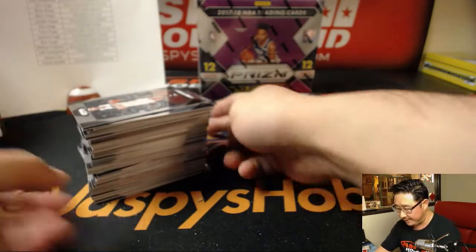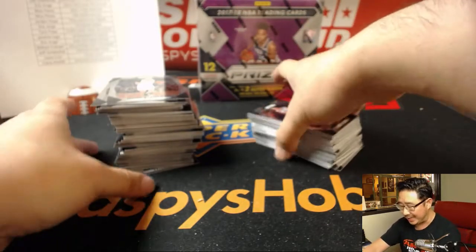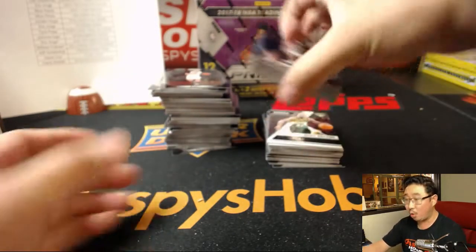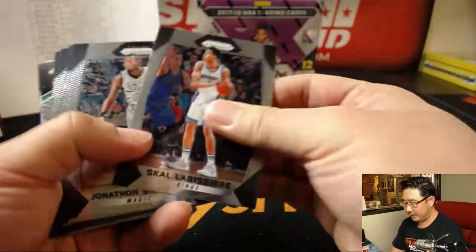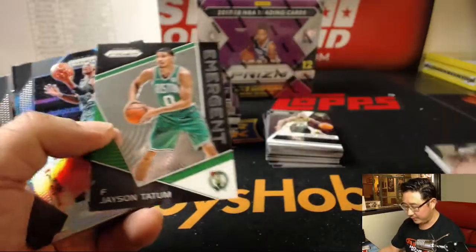That's why the 17-18 class is going to be huge, and you're going to see JaspysHobbyland.com do a lot of basketball. We've got Court Kings close to filling up, as well as a brand new release. Totally Certified is close as well. Nice. Emergent Jayson Tatum. Mike Conley for the Grizzlies out of 99.